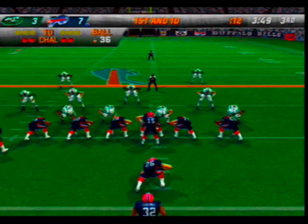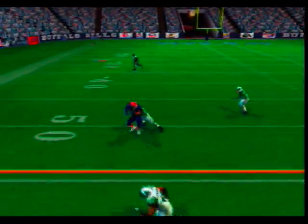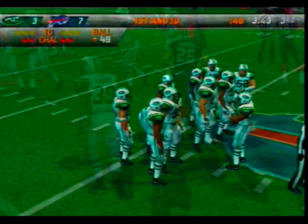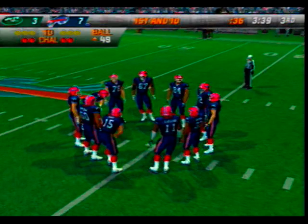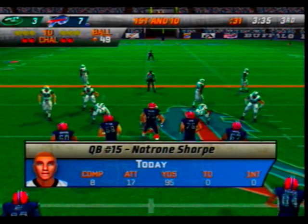Hey, watch that screen! The Jets come out in a 4-3. He gets the count. Great fake with the pass. Dudley comes up to make the play. What a throw. He put everything he had into that one. First and 10, ball on the 49-yard line.